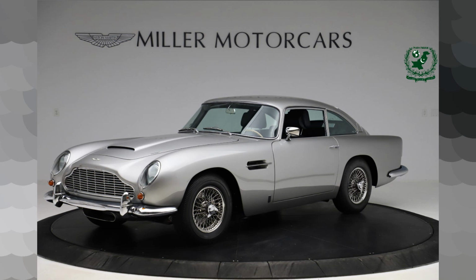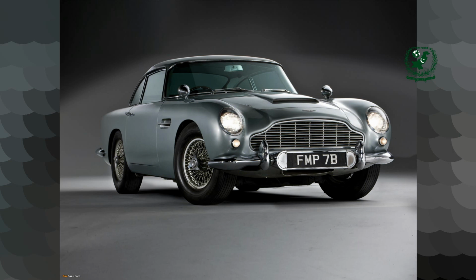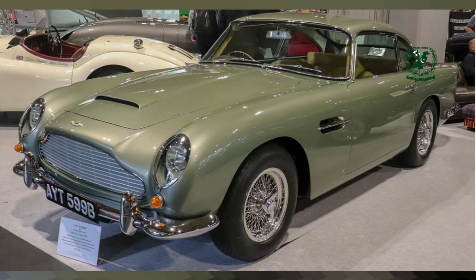The car's history file includes invoices from the restoration, a certificate from the British Motor Industry Heritage Trust, and a copy of the factory build sheet, certifying its original specifications and delivery details.